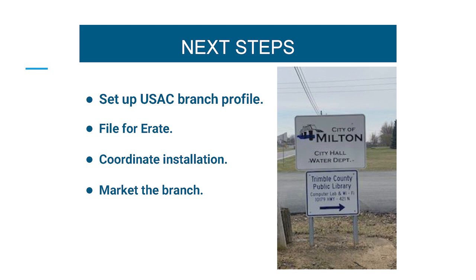And then you're going to market that branch. You're going to put up signage, and the city allowed us to use their posts, and we just put a little sign underneath there. It says Trimble County Public Library, Computer Lab, and Wi-Fi access. And so that was pretty easy. We market it on our social media, website, things like that.